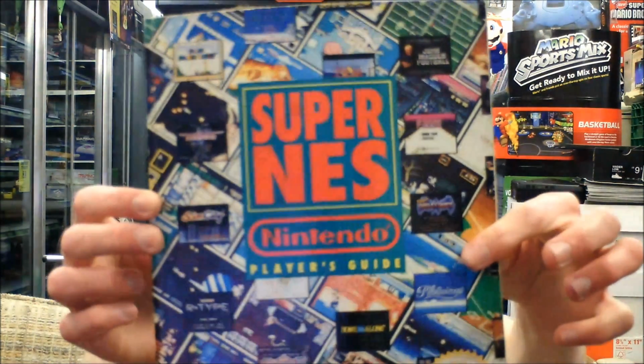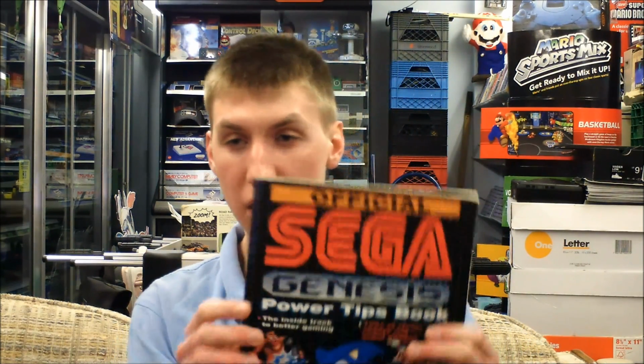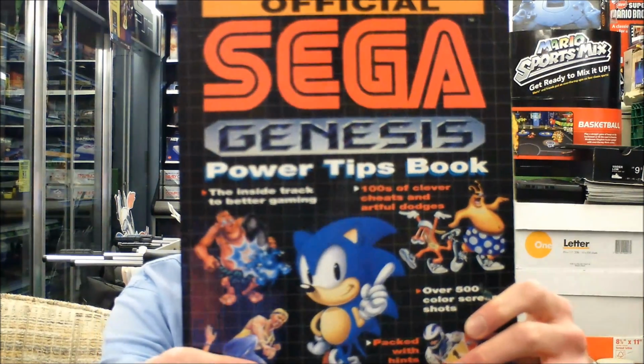grab that. Next up, we have two more books. Super NES Player's Guide. I really like books like this. There's other ones like NES cheat codes and guides to NES games, guides to Mario games. Those are cool. And I also picked up the official, I don't usually go too much for the knockoff books, like some random Joe's Sega tips, but it's the official, which makes it really cool. Sega Genesis Power Tips book.